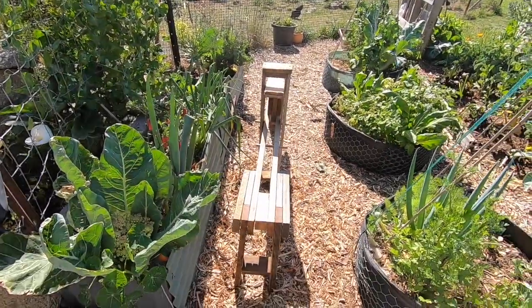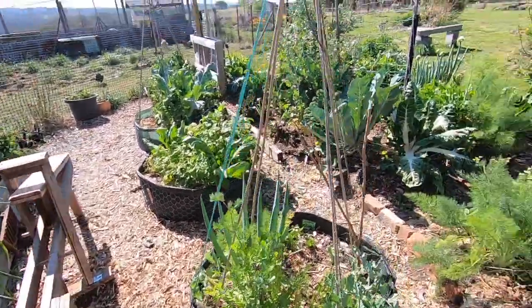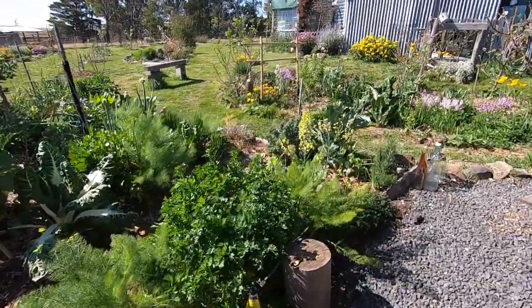I used my shave horse the other day. I've been doing sticks, walking sticks.